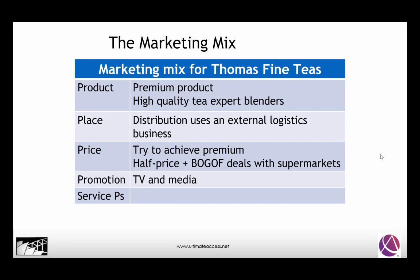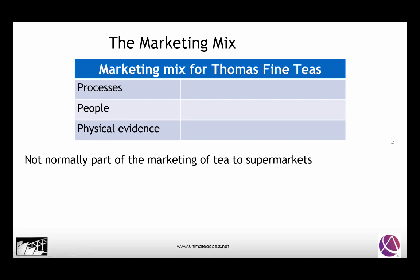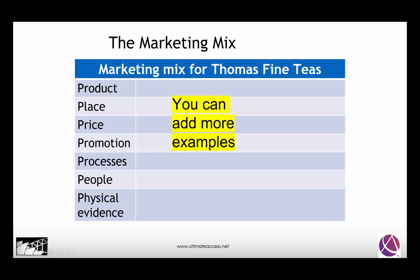The price, we try to achieve a premium, but we do become involved in the buy one get one free and half price deals that some of the supermarkets ask us for. We promote using TV and media, so we are looking at a promotion approach which is focused on the end customer. Then that generates the demand that will help us to be able to persuade the supermarkets that they should stock them. Within the syllabus, it includes processes, people and physical evidence, but we normally limit those to service industries, so that we wouldn't normally think of those if we were marketing tea to supermarkets. Sure, I've come up with some examples and you can add some more.